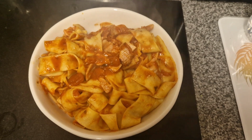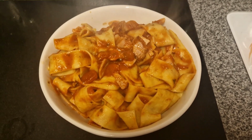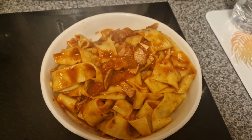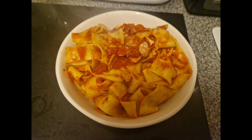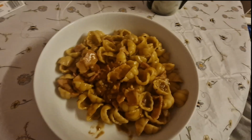And then this was a fresh egg pappardelle with some bacon that I had in the fridge that I needed to use up, and just obviously a jar of sauce. This was supposed to be a quick dinner for any of the kids that just needed something quick, because obviously this is over the last 2 weeks. I don't remember exactly what we had when.